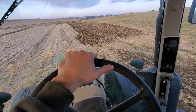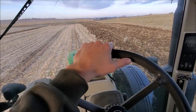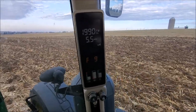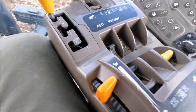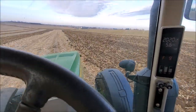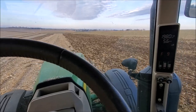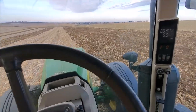If anybody's gonna ask that question whether we have auto steer or not, no, we don't. On about 5.5 to 5.7 miles per hour here. I'm not quite running at full throttle. We don't really need to. We got a lot of horses under the hood. It's a little overkill for this, but our other tractor is tied up on the baler.